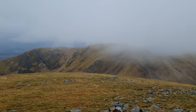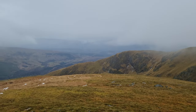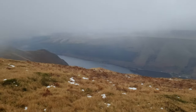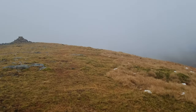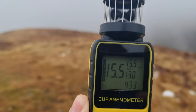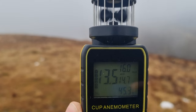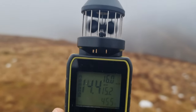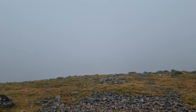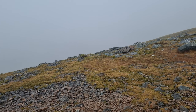Looking south, what's even further south of the summit. It's looking back towards Fort William, roughly. The wind chill's a little bit cold. I'm getting the wind meter out to see how fast the wind is actually blowing. The wind speed there hit about 16 miles per hour. I have to say, it feels a lot more than that. I'm leaving it out just now to see what the temperature drops down to.